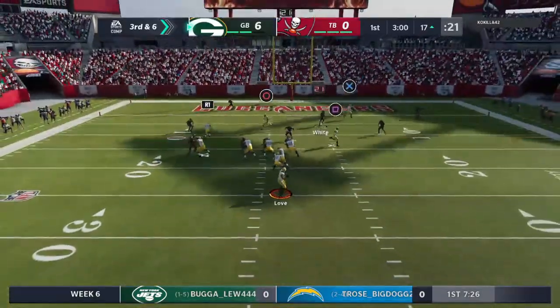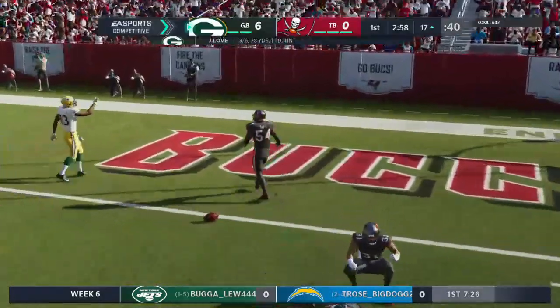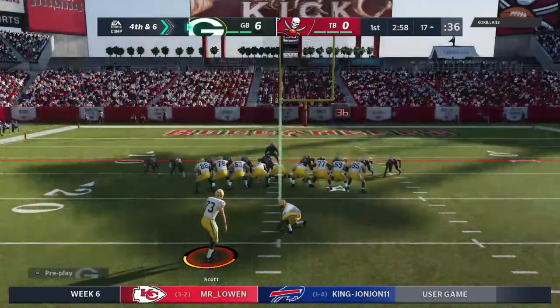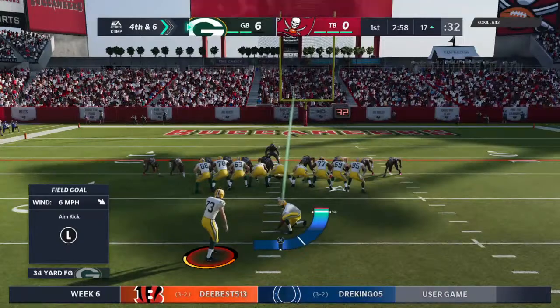Love now. And the throw there going to be incomplete. Brandon, we saw these defenders flying to the football in their win last week, and nothing has changed. They're still moving around quickly and forcing incompletions.